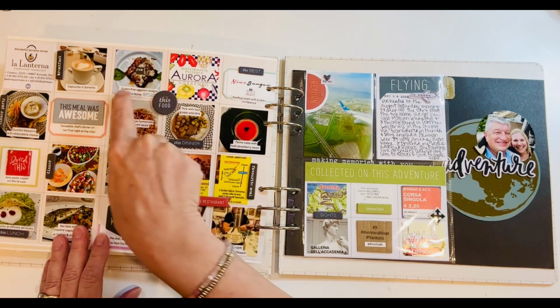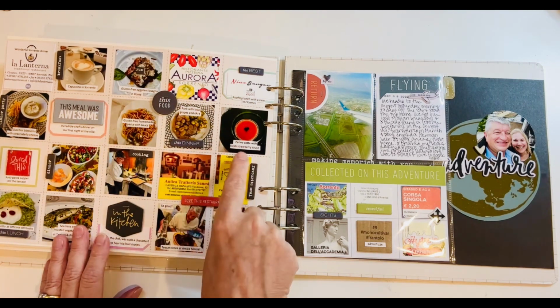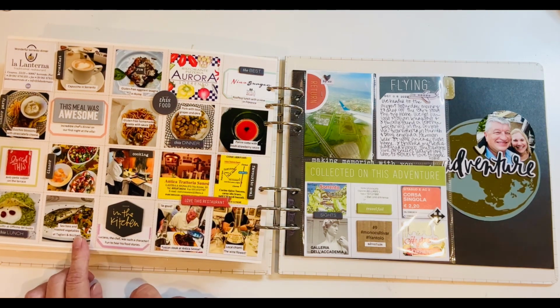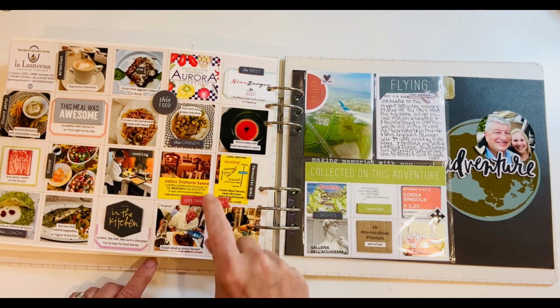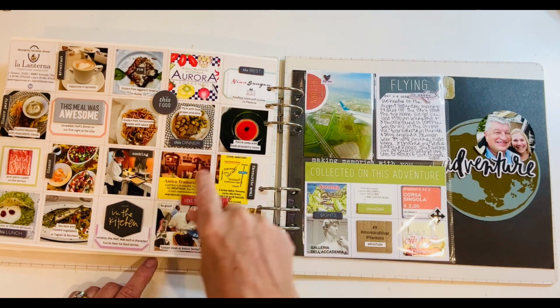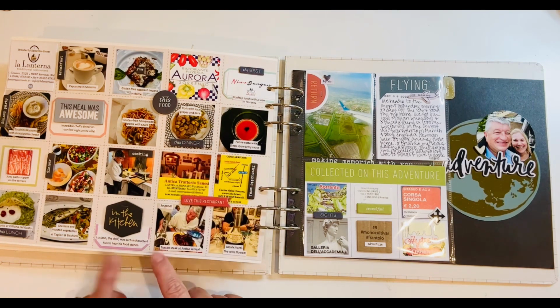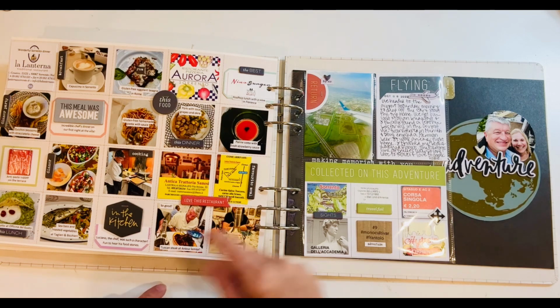And I typed up what all the meals were just on regular printer paper and cut that out to adhere to the photos. And I love the way this turned out. I used chipboard from the foodie collection, and then these 3 were from a previous travel collection. So I think this is my favorite spread of the album. I love how it turned out.